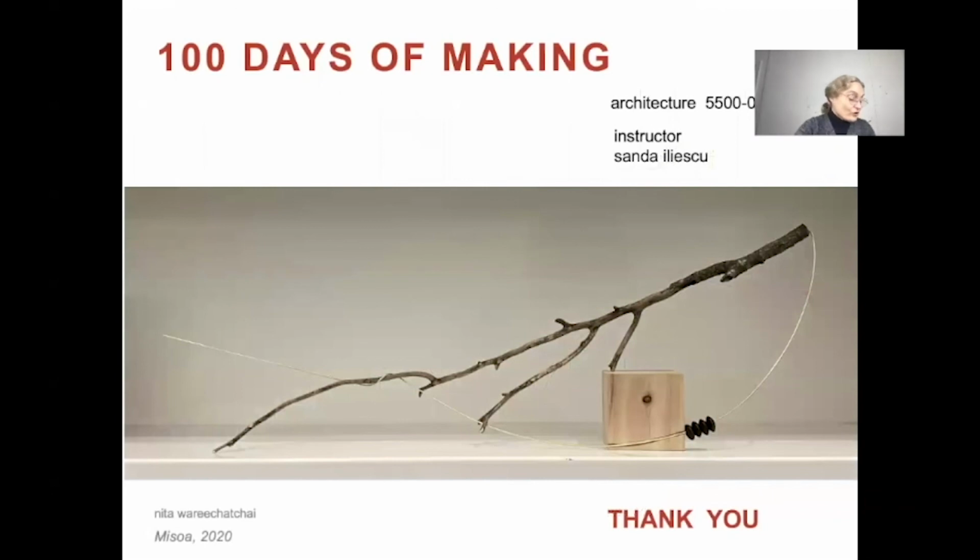In its emphasis on working iteratively, 100 Days of Making is a unique class. As you have seen from the work of Elsa and Nita, students in this class have discovered that working daily to develop new iterations of a single individual project can result in surprising and creative transformations. This image, which shows one of Nita's sound structures, is the last in my presentation.